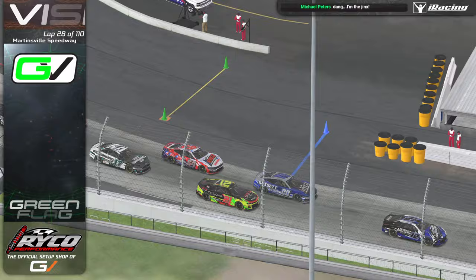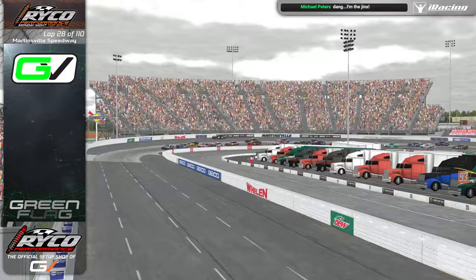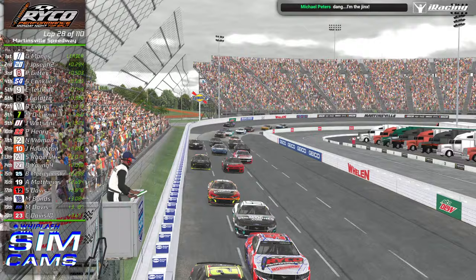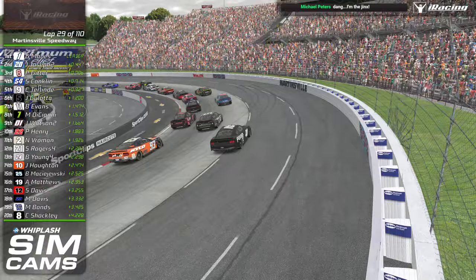He might have to try to squeeze in between the two Ryco drivers, but here comes a big send by James Houghton. He'll go right up against the outside wall and lose multiple positions outside the top 10, 3 wide as they head off into turns 1 and 2. Everyone makes it through nice and cleanly.